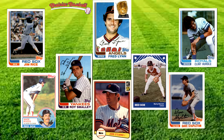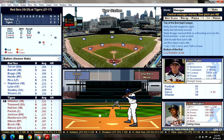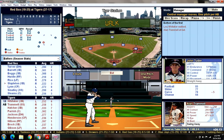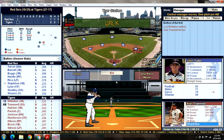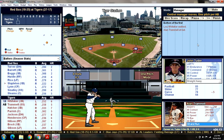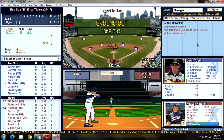There's the defensive alignment for the Sox. And here is Sweet Lou leading off against John Tudor. Lou hits lefties really well, but he is 0 for 8 versus John Tudor in his career. And Tudor walks Lou to start off the game. Let's hit and run. Let's get things moving early here. Trammell does have a home run in his career versus Tudor. Ground ball to short. And Whitaker's safe at second. Only play was to first.